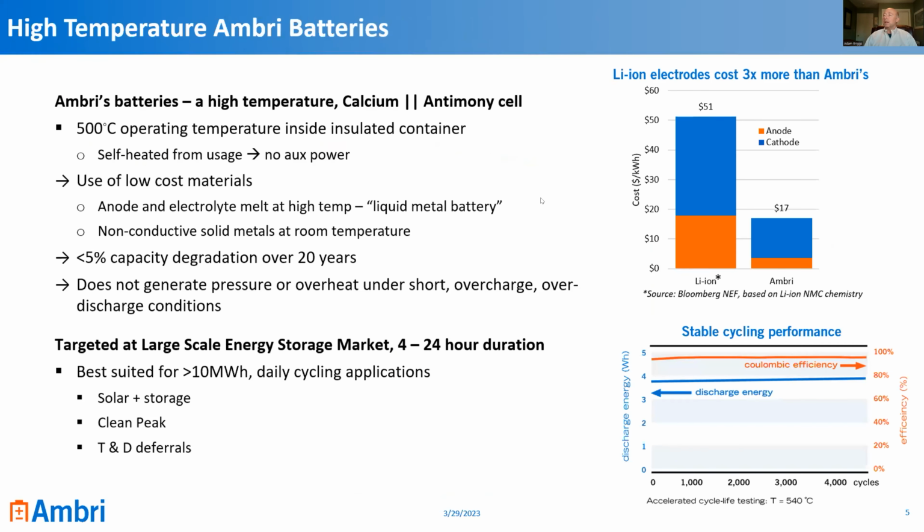Just a little bit more about the technology. As I said, calcium antimony. We heat those materials up in order to achieve a charging and discharge capability. We chose those materials because they're lower cost than lithium ion. We also chose them because the calcium does liquefy at the high temperature. We also have an electrolyte, which is primarily calcium chloride, that also turns into a liquid. As a result of those components liquefying, we do get very low degradation. Degradation is primarily a mechanical effect.